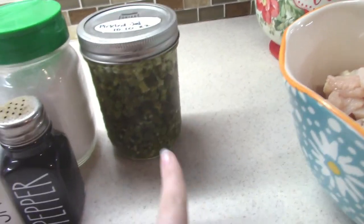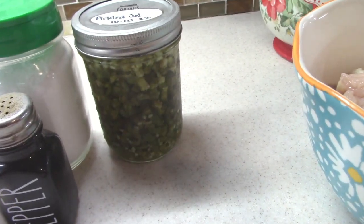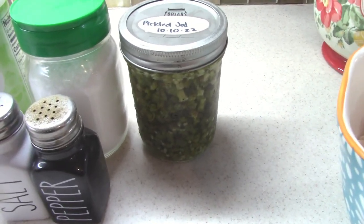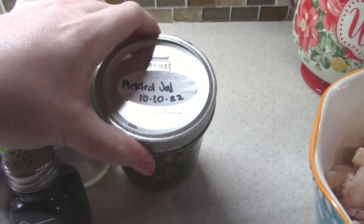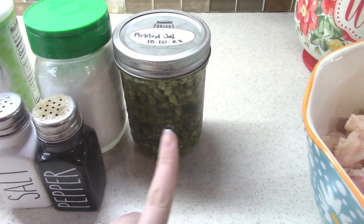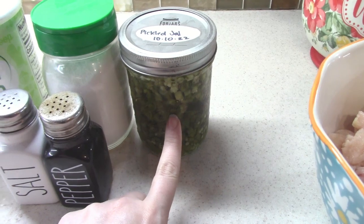You're going to definitely need some jalapenos for this jalapeno chicken. You can use fresh jalapenos. That'll be absolutely perfect. I have some of these pickled jalapenos that we canned this last summer. These actually came from my neighbor's garden.